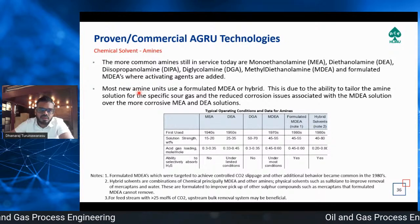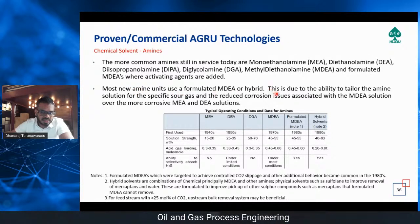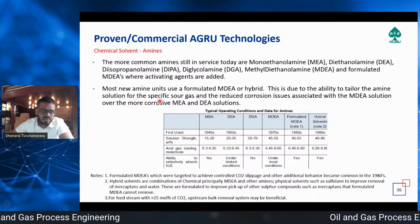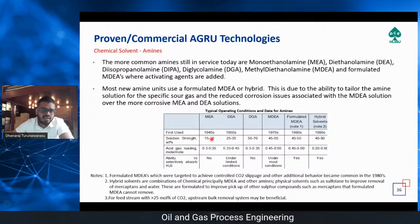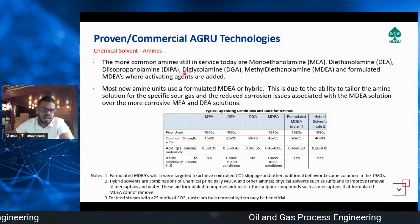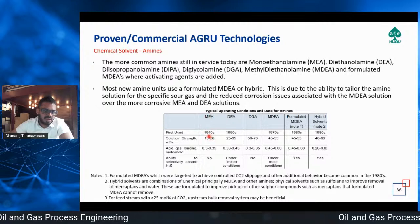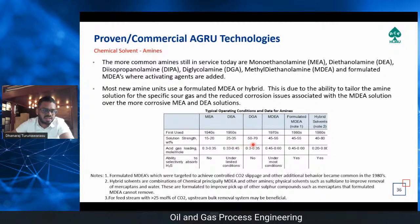Most new amine units use a formulated MDEA because it is able to tailor the amine to remove specific sour gases, and at the same time reduce the corrosion issues, because this system is very highly susceptible to corrosion. The reason is because you cannot have 100% MEA. You need to meet a certain solution strength for it to be effective.